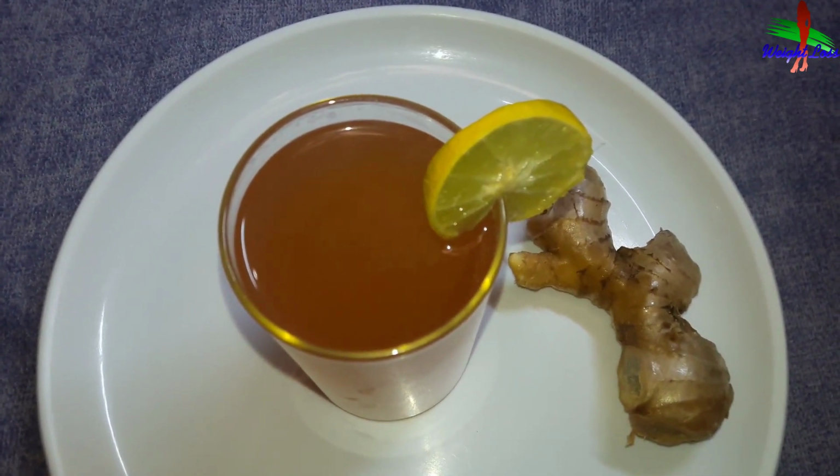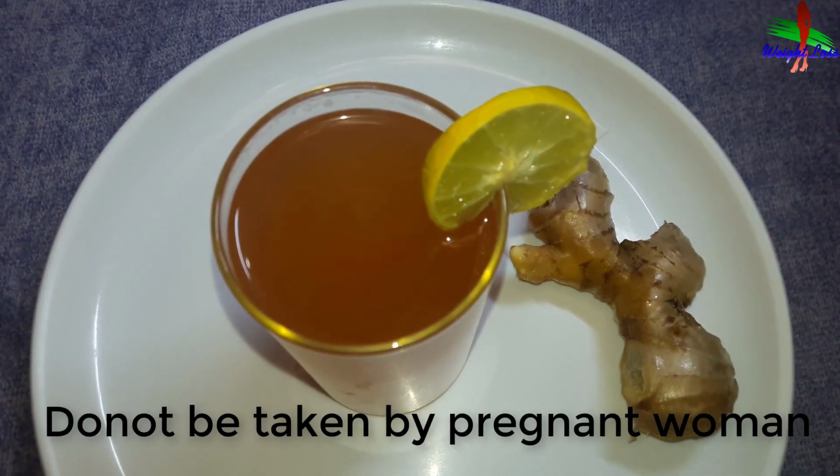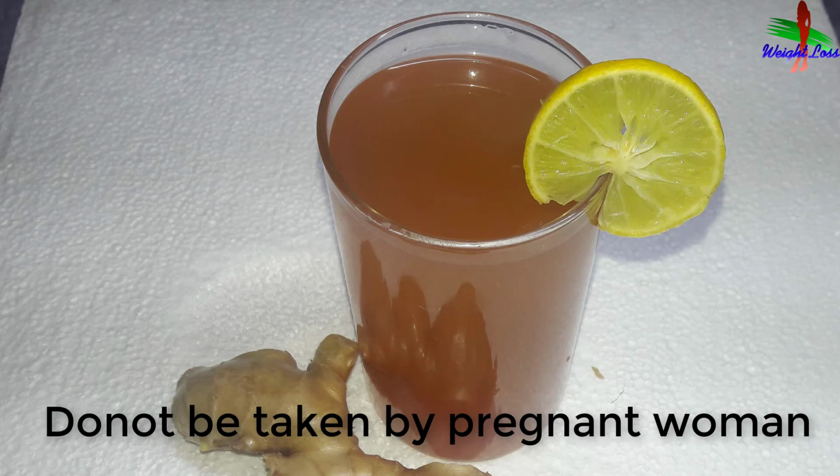It should not be taken by pregnant ladies because it increases their body temperature and is not good for their health. And patients having an allergy related to ginger and having a piles problem can avoid this remedy for their weight loss.